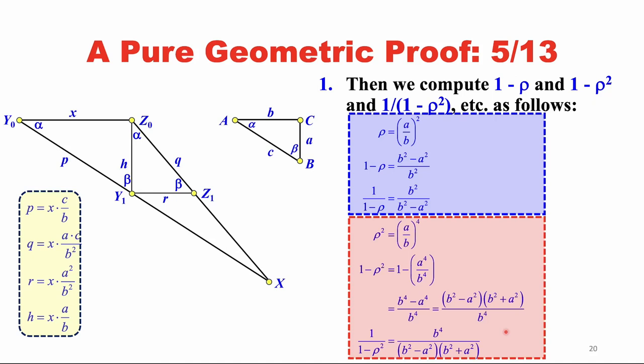Because in the computation, after knowing rho, we need to compute 1 minus rho for length and 1 minus rho squared for area. So we compute rho here, 1 minus rho here, 1 over 1 minus rho here. This is for the linear case for length, computing the length of xy0 and the length of xz0. But we are interested for now in the area of xy0z0.